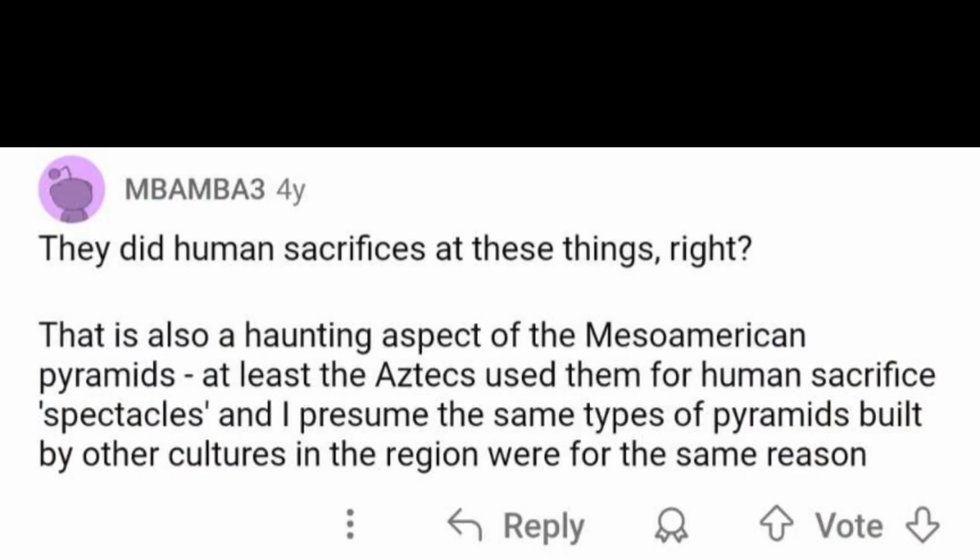Mbamba3: They did human sacrifices at these things, right? That is also a haunting aspect of the Mesoamerican pyramids. At least the Aztecs used them for human sacrifice spectacles. I presume the same types of pyramids built by other cultures in the religion were built for the same reason.